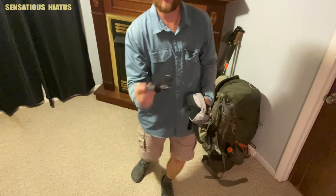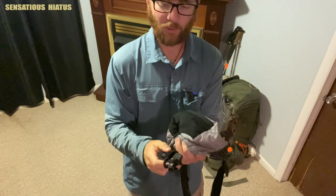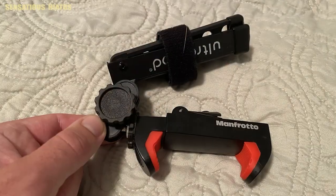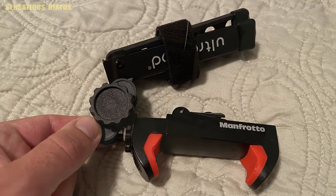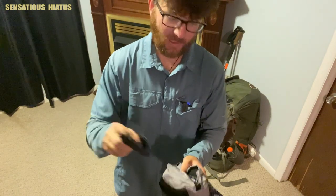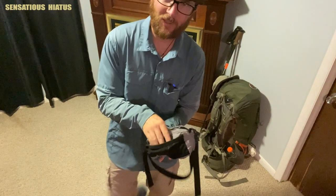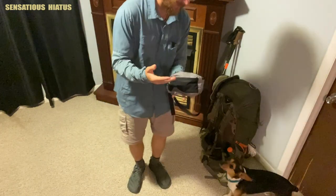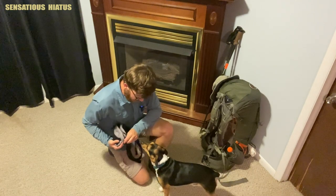Just an UltraPod 2, tiny little tripod. And then I had one of those little phone mounts that I put on there. So I would just keep that all accessible. I had that, and I had a Rode Wireless Go mic that I would just keep in here. And all that stuff was in here. And then this front pocket was really nice for snacks, like little treats, not dog treats though.